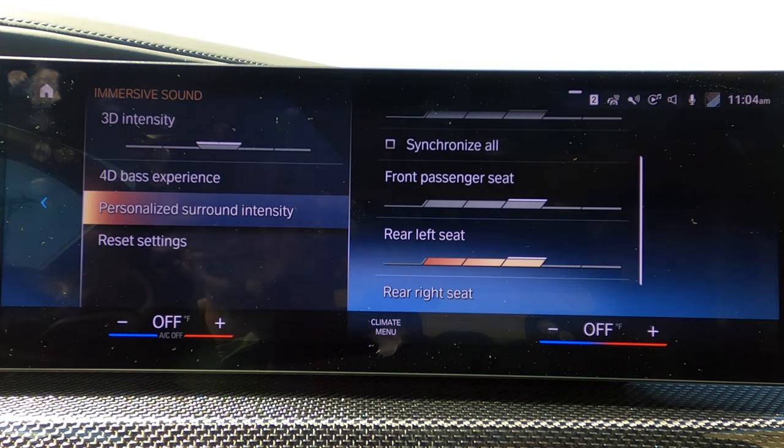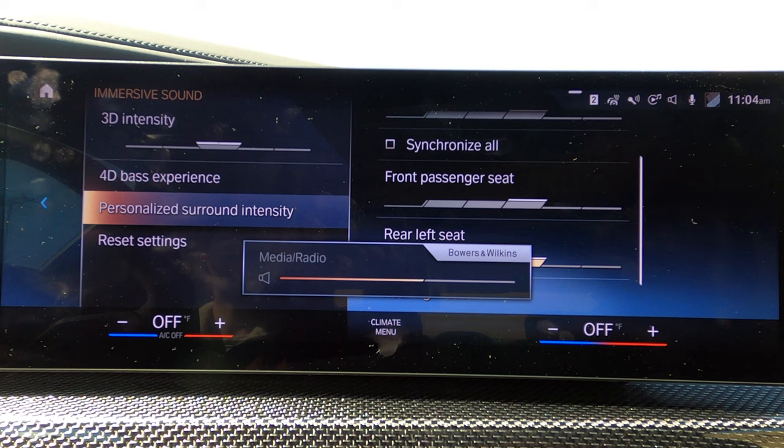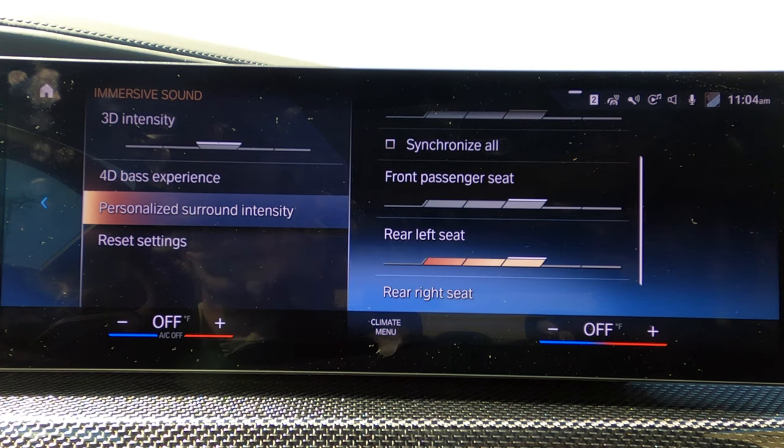Then you have personal surround intensity, and I do like this because you can adjust how much sound you're getting out of the two speakers that are in each headrest. So let's turn it up. I'm actually going to back the track up a little bit here, since we've got so many sound adjustments.